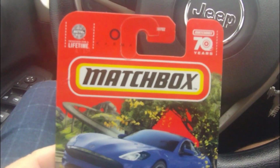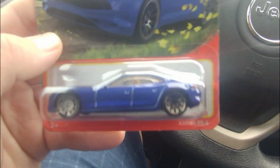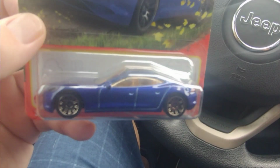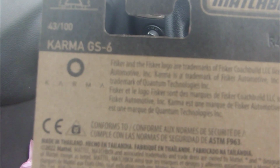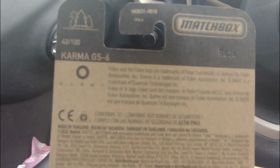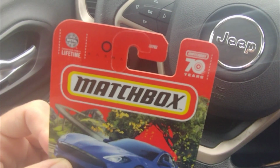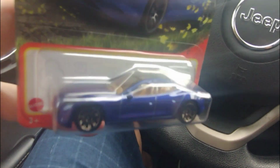And this is why I love Matchbox. I learn about cars that I had no idea existed, like this Karma GS-6. There's the logo of the Karma. Very cool. Check that card out, Matchbox. 70 years of Matchbox, very cool. Look at the car, it looks dope.